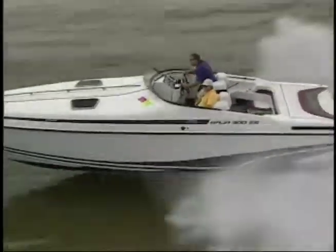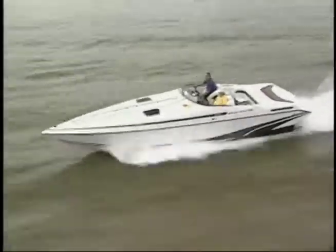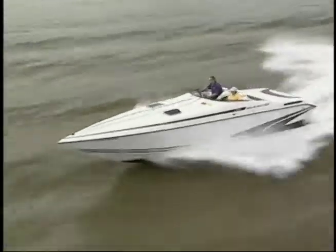As impressive as most race boats. And here's Jack Crusoe in his 30-foot Baja. 454s with 365 horsepower each, Bravo outdrives. Here's a production boat you take out and have a whole lot of fun.